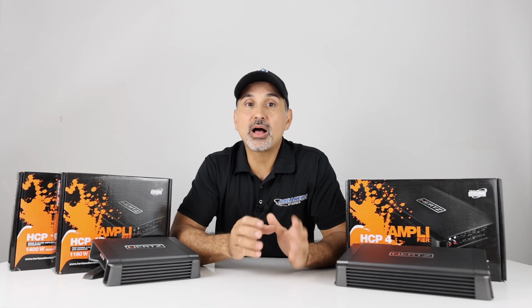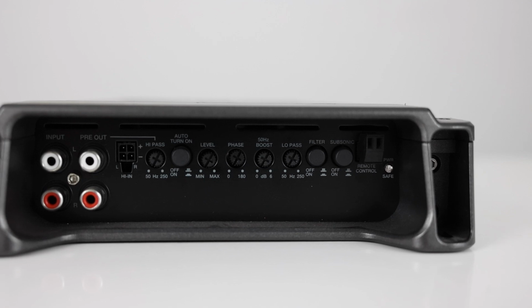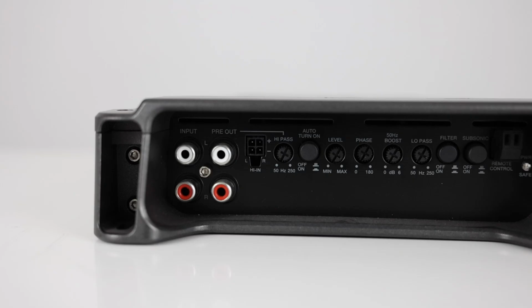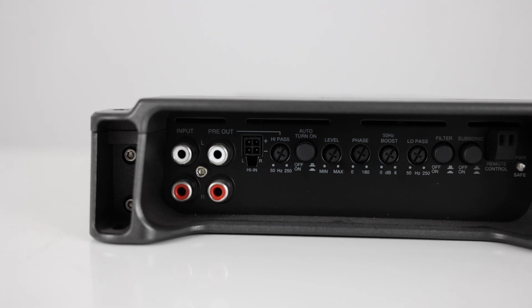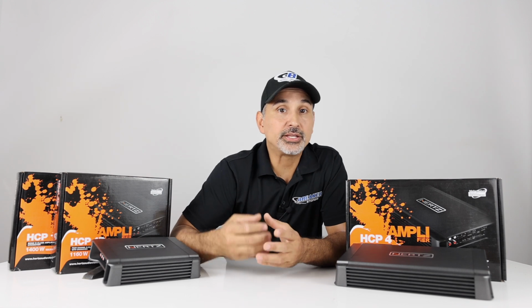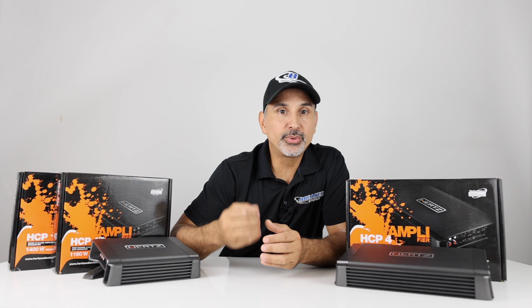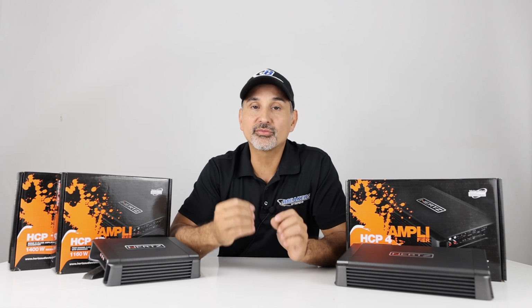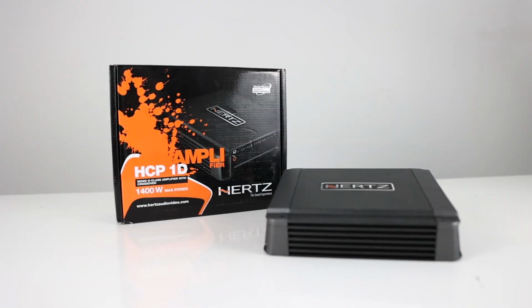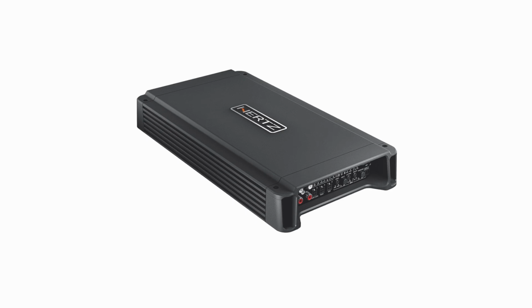Now on the monoblock amps and the 2-channel, there also is an RCA output that you can use to add an amp. Now this output has a variable high-pass filter between 50 and 250 Hertz at a 12 dB octave, giving you some flexibility when you're designing your system. More specifically, the high-pass preamp outputs provides the ability to create a bandpass on the front woofer. D-class circuits are used in the monoblock HCP1D, the 4-channel HCP4D, and the 5-channel HCP5D.